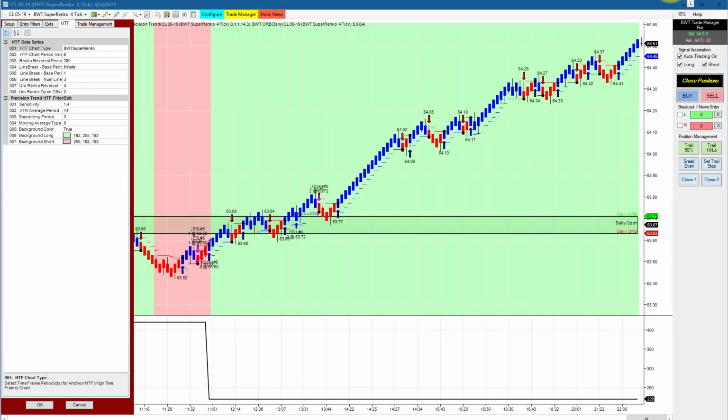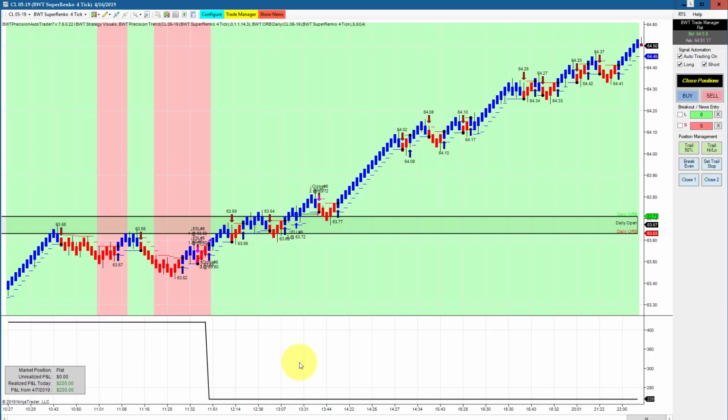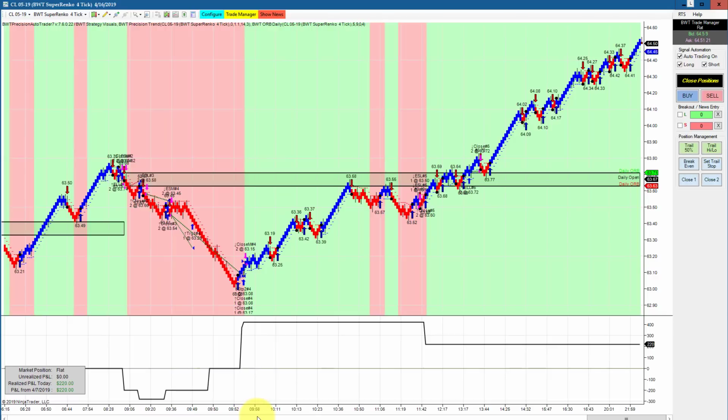Okay, another crude oil on a Super Renko 4 tick with a Super Renko 6 higher time frame filter. This has a goal of 1200 and a limit order with a 1 tick pullback. This had a modest gain of 220, but it did have an equity high of a little over $400. This is using our open range filter.